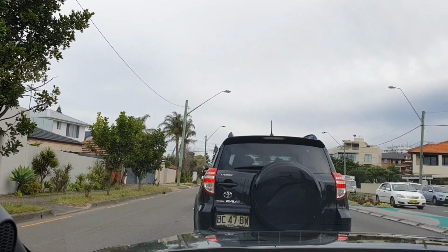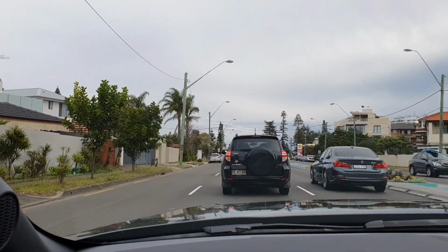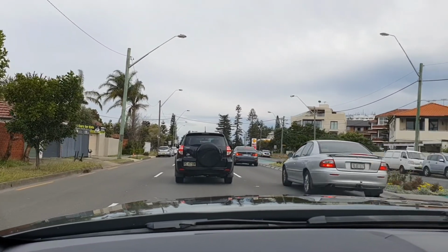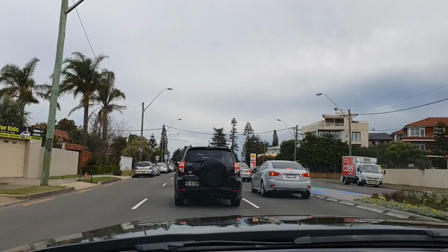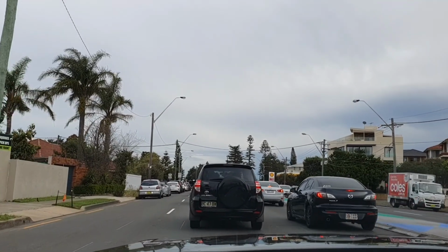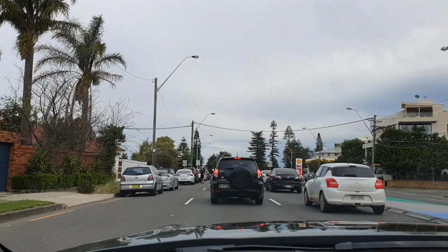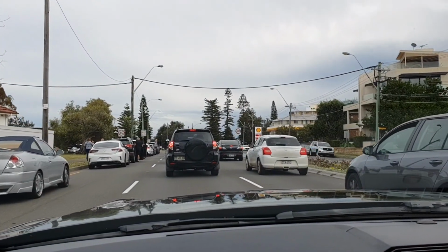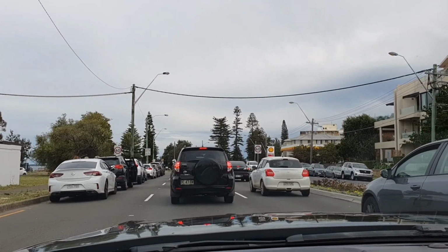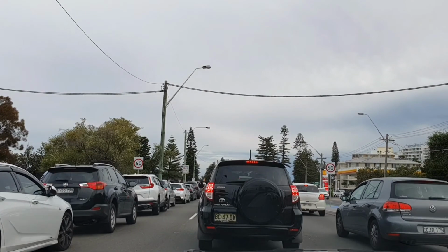So today was supposed to be sunny. I don't think it's going to rain. However, the sky is full of clouds. It's covered in clouds. But there are a lot of people out, as you can see from the traffic as we approach Brighton.